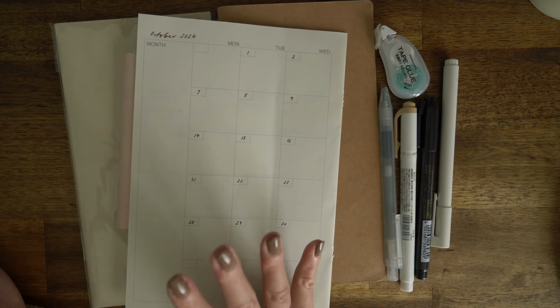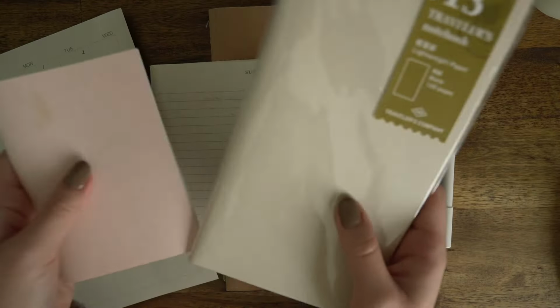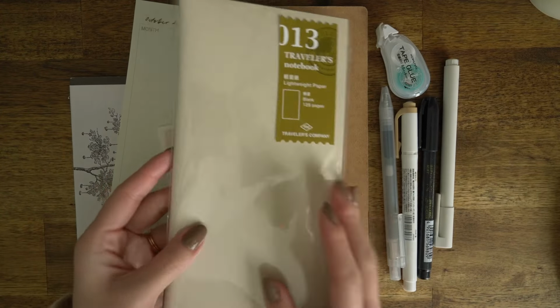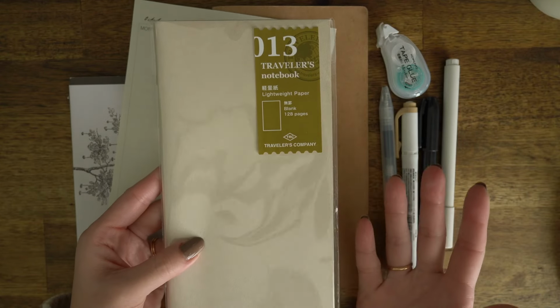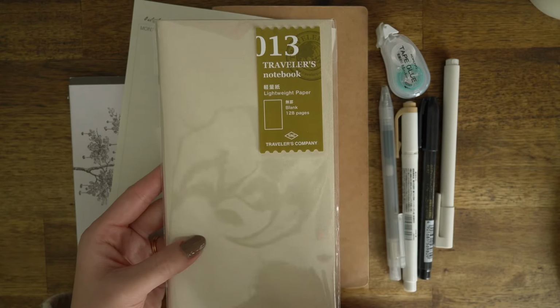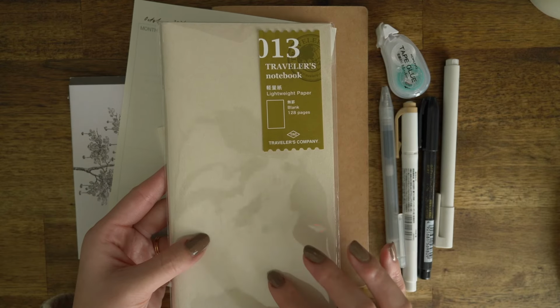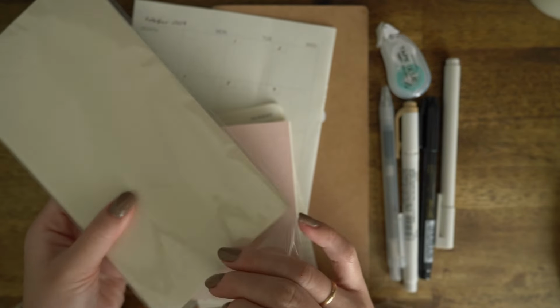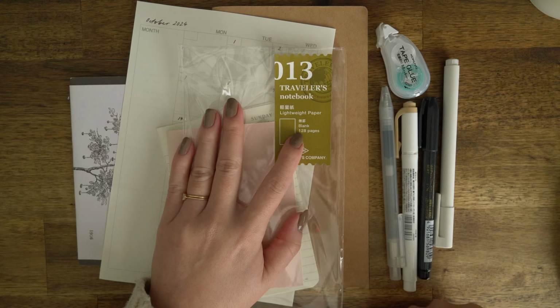So the first thing I wrote on my list of things I will bring, let me try to rearrange this nicely. I am planning on bringing this lightweight insert, and I bought this ahead of time even though I am going to Japan, so I could have bought it there, but I wanted to have it just in case I wanted to do any spreads ahead of time. I'm really not sure, making the first mark in the journal is always the scariest part, but it is the lightweight insert, the TN standard insert.